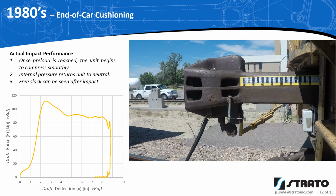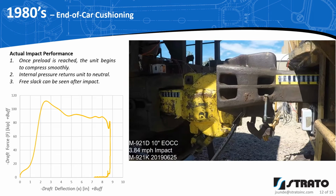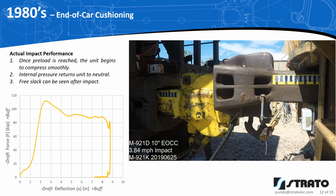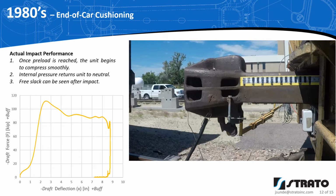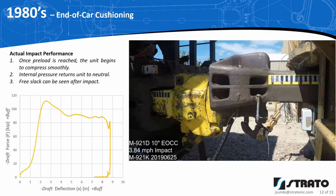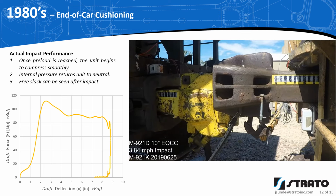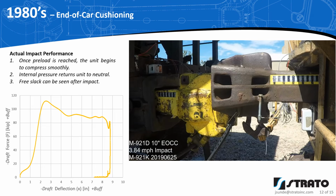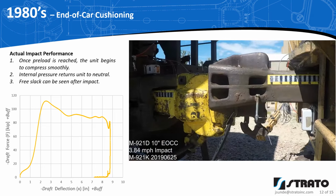This can all be seen in the impact video, including the 2 or more inches of free slack that exists within the system. Though there are different cushion unit capacities, they will generally go solid at 4 to 6 miles an hour, and in revenue service are more violently snapped back to their neutral position due to in-train forces before they can ever return on their own. Along with the available stroke, this can have adverse effects on the life of the unit as well as the structure of the car.